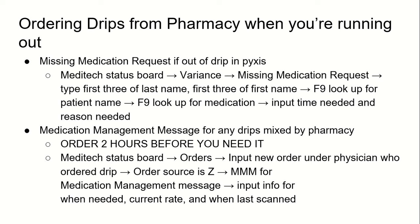You would F9 and look up the patient's name, look up the medication, put in the time that you need it and the reason you need it. That is going to be for medications of drips that are in the Pyxis. Now, other drips are made by pharmacy, such as Levophed, Vasopressin, Ketamine.